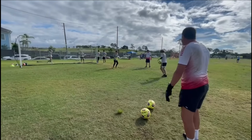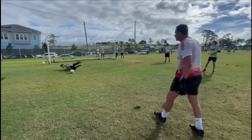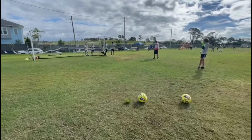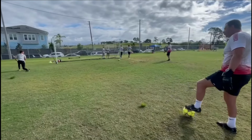Right, let's go. Good, good hands. Come on, come on. Good feet. Come on, watch the ball. Yes. Get back, get back. Come on, one more. Come on, let's go.